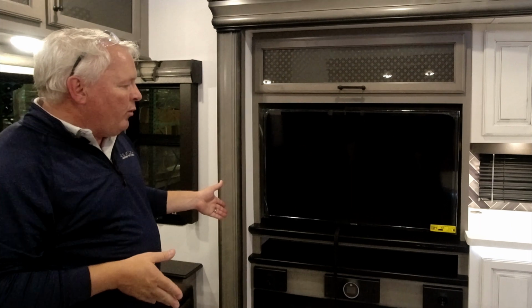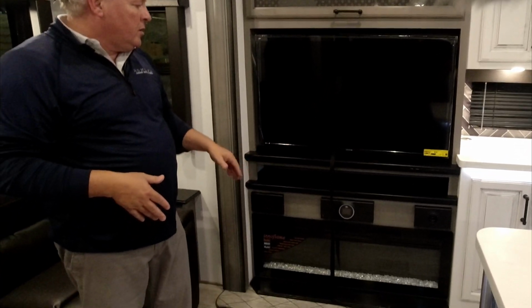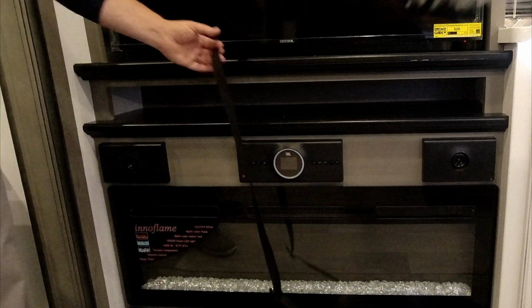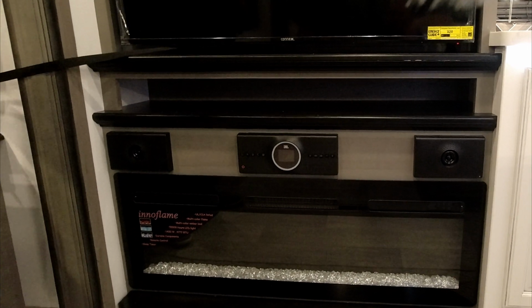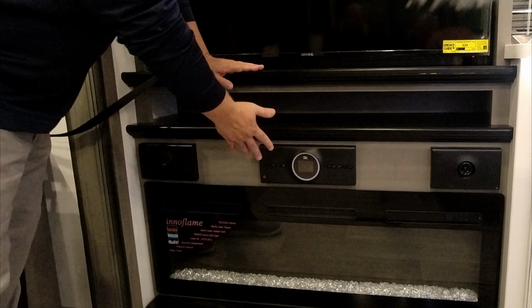Some of the other things that we changed this year, the entertainment center, we went full JBL. Okay. JBL, well-known brand, and it's top of the line. So in here, we've gotten rid of the glass door that customers said they didn't like. We've got a JBL stereo system that's got what they call the MyZone system.